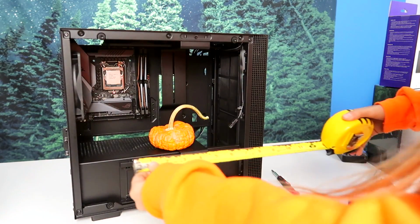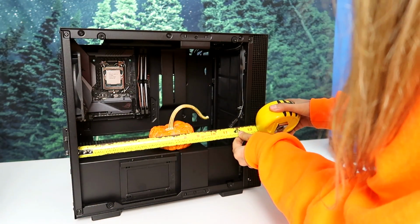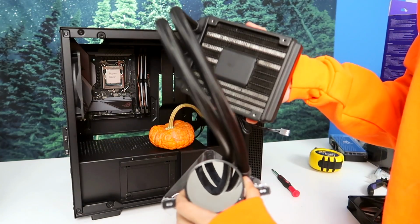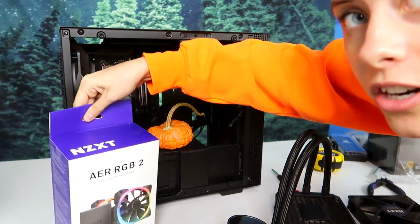The graphics card is gonna be a really tight fit. It's like 11.8 inches. Oh my god, it's gonna be super tight fit. I don't have a lot of room up here. Thankfully, I have a really small radiator though, so that works out really well. And I also have these RGB fans as well.